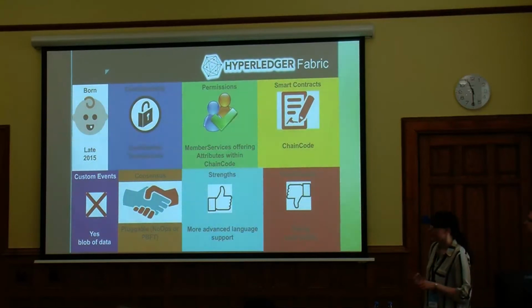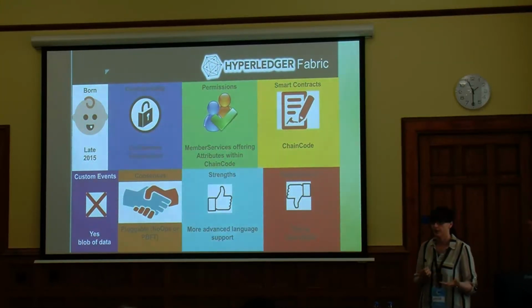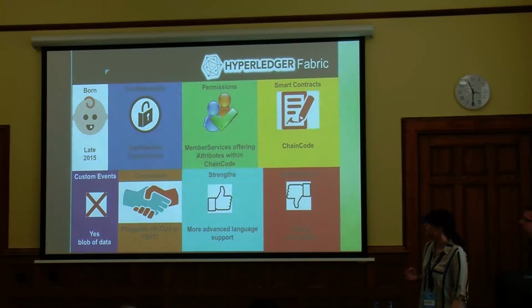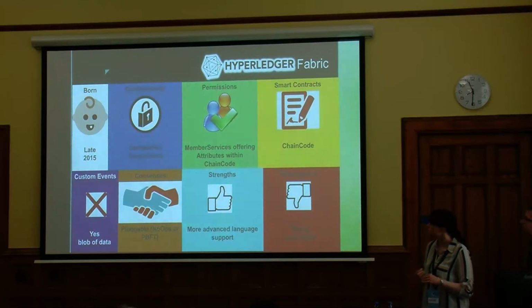Custom events are supported. You can use a big blob of data. So one advantage we find with Fabric is there's less limitation on the size of data that's transmitted on the chain itself, and because it's a JSON blob, you're able to use different data types more freely than some of the other stacks as well. The consensus is pluggable. There's no ops or PBFT, and the chain code itself, the smart contract, was written in Go primarily as a supported language, but it's now expanding its library to include Java and Node.js. So it's one that offers the most advanced languages for developing the smart contracts within the blockchain.